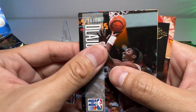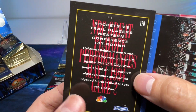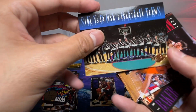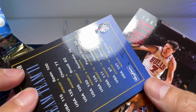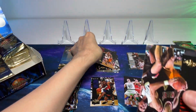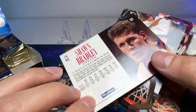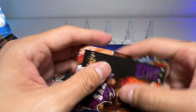Is that Hakeem? Yep, that's right. Hakeem Olajuwon. NBA on NBC. You know, but too bad there's like some surface damage because of the breaking. 1994 USA basketball team. Beautiful card right here. Got Toni Kukoc. Another Hall of Famer. Shawn Bradley, 7'6". But he didn't move like Wemby. Wemby is just insane. And I think he's still able to grow even taller.